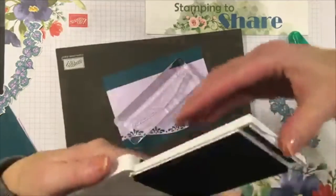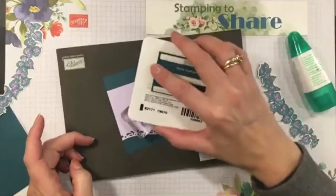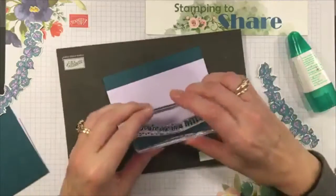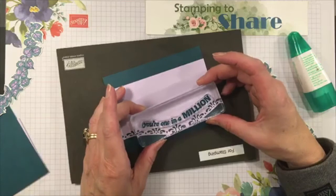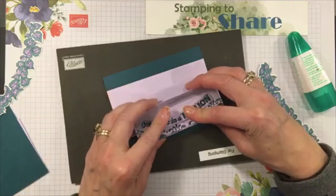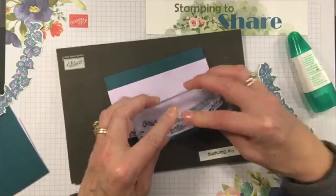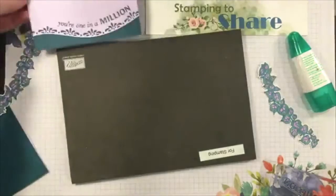So I'm going to take my Pretty Peacock ink. We're inking up your 1 in a million. And then look at how good this just fits right in here. So then set it in. Don't take it up too quickly. Give it a little chance to let the ink soak in. And there it is. So pretty.